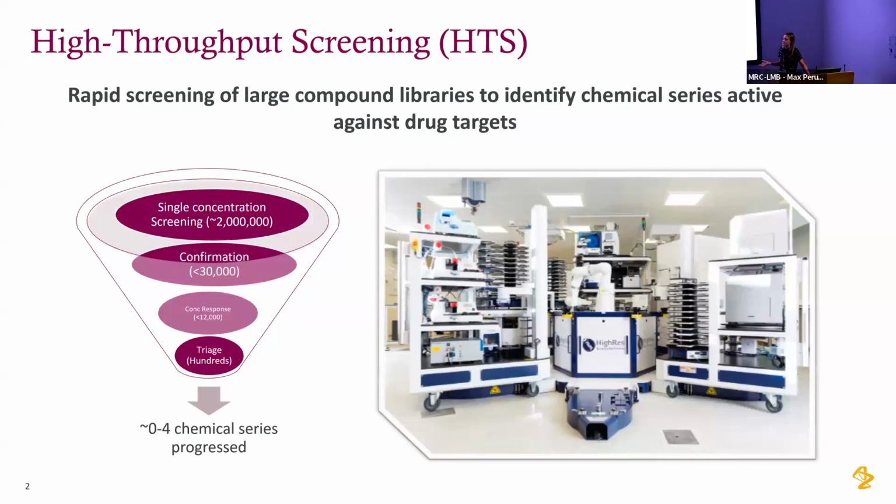So in terms of active, we mean they might modulate the activity of that target, or they might just bind to that target. And then these compounds are taken forwards to later stages of the process to be optimized into potential new drugs. So a good analogy is that HGS functions like a large funnel. We carry out very quick, rapid screening of large numbers of compounds. And then as we progress through the HGS cascade, these numbers are gradually confirmed and narrowed down until we end up with tens to hundreds of compounds comprising up to 4 chemical series, which are then progressed to later stages.